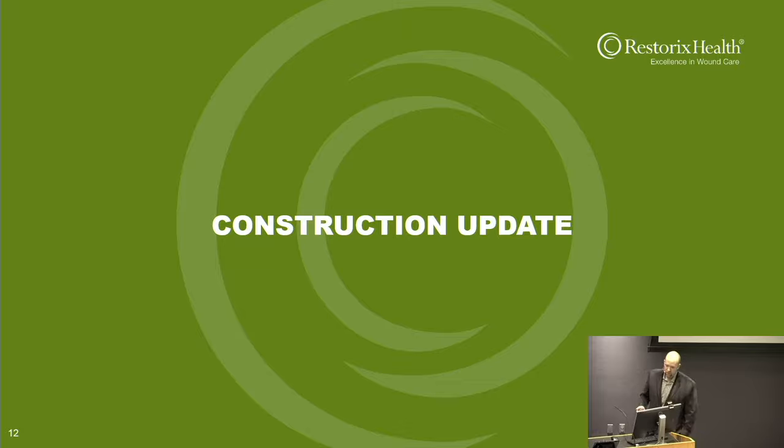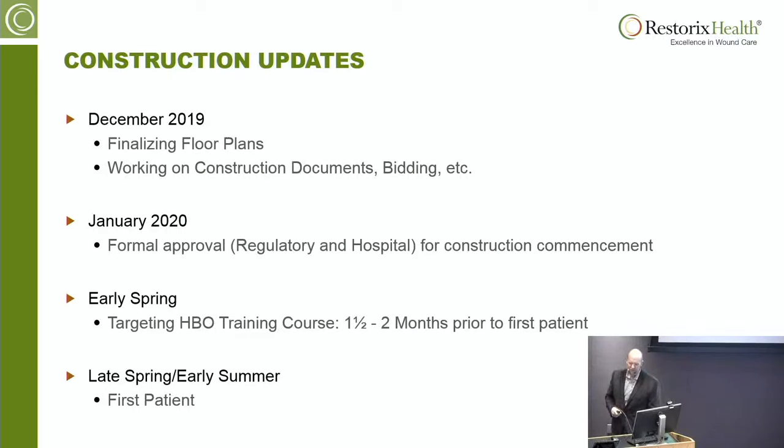So that said, just getting ready to wrap up. I know there's a lot of questions. What's going on with the program here? I think a lot of excitement. Obviously, we have a timeline we follow. Right now we're in the final phases here in December, moving into the end of the year, finalizing the floor plan. What's the center going to look like? Where are the wound care rooms? Where are the chambers? Where's the oxygen? How does the oxygen get to the chamber? This is all the stuff they're going through in the drawings and the floor plans.